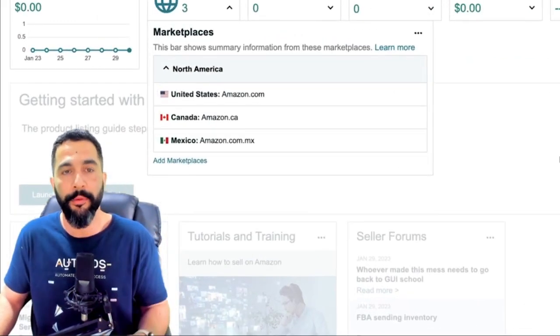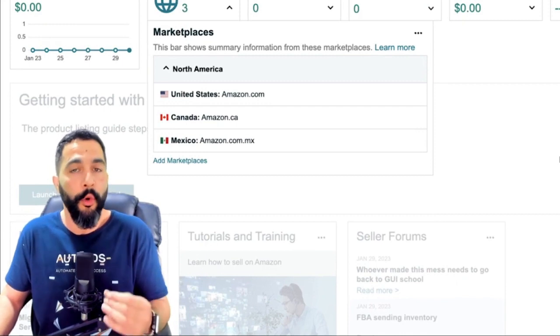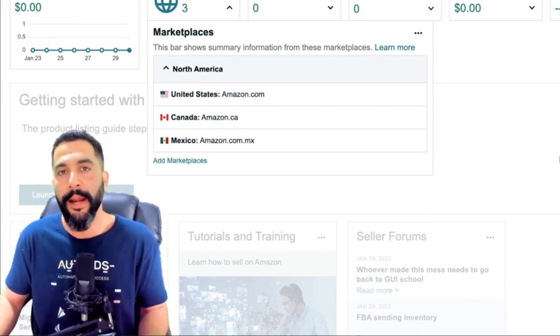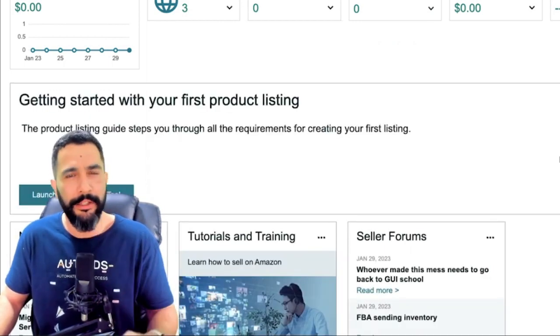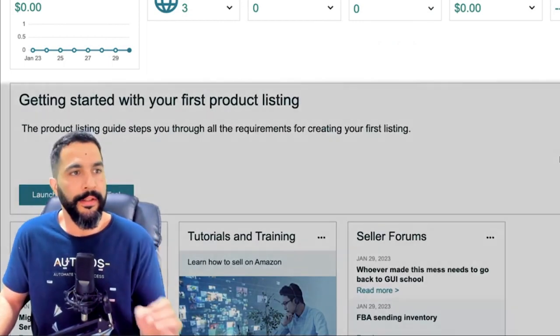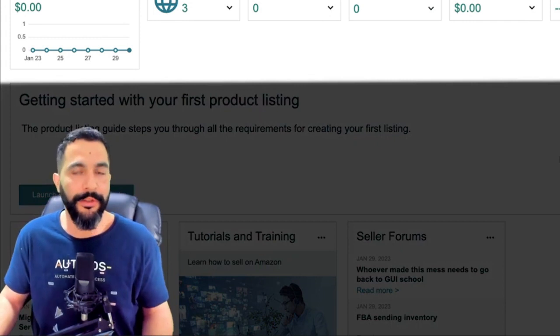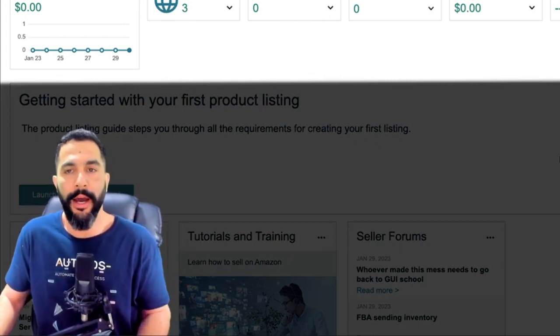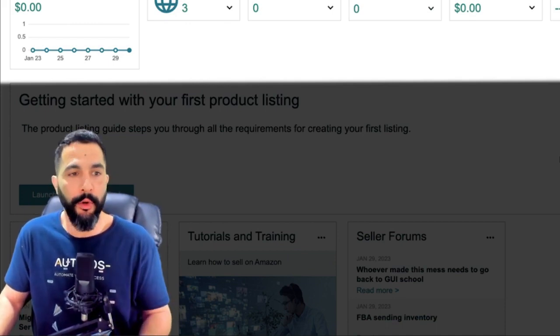And you can see that I've been approved on a few different marketplaces. So when you're registering for Amazon USA, they're also going to open up Amazon Canada and Amazon Mexico. But here, let's just focus on Amazon USA. Here we can see how much sales we're making, but we can also use the AutoDS dashboard for that. More on that soon. How many orders we have, messages from our buyers, our balance, sales from promotions, and so forth.